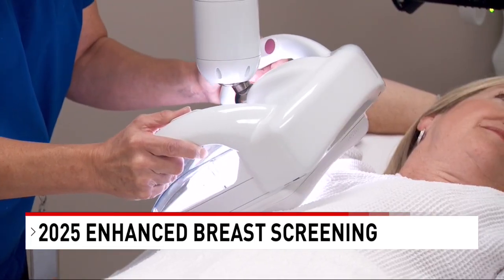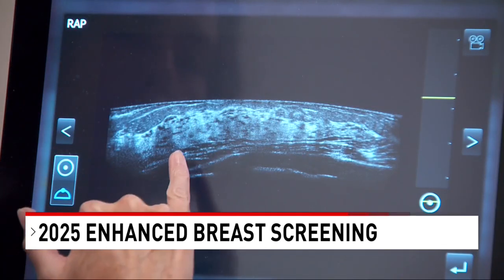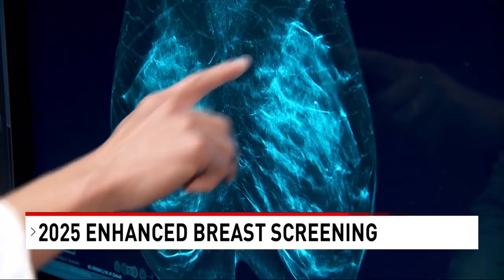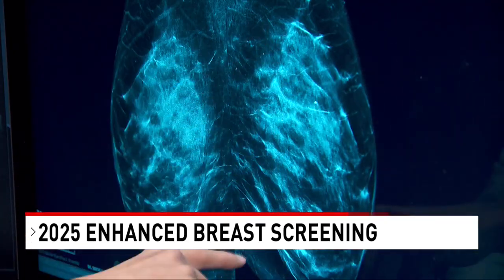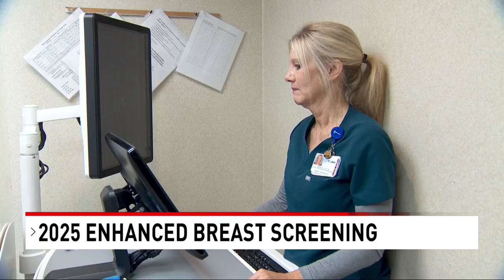Increased breast density, which about 40% of women have. So this is very fibrous breast tissue right here. Makes cancer harder to detect. Cancers show up as white, and it can hide in this glandular tissue here. And research shows it makes cancer 4 to 6 times more likely.